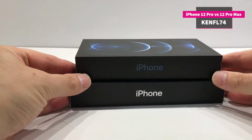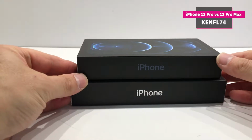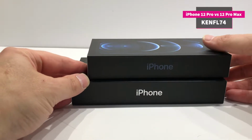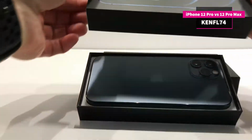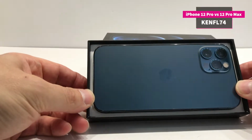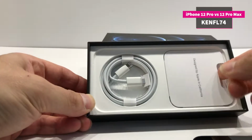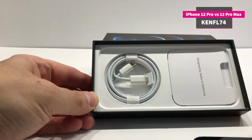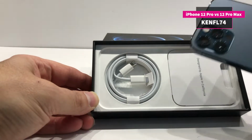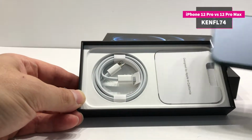These are the boxes they come with. They're fairly thin now because there's no charger in there, and I'm gonna get to that in a second. This is the iPhone 12 Pro, and if you open the box, all you're gonna get is the phone and your cable. There's nothing else in the box. Don't have big expectations. Apple is trying to reduce the waste and help the earth. So there will be no more wall chargers.